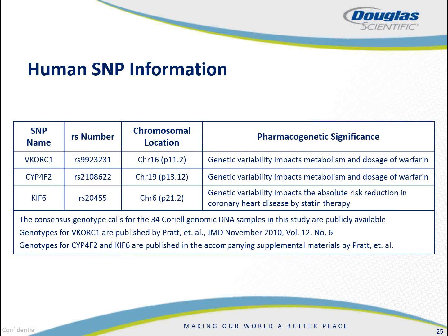So a little bit of background information on these SNPs that we used. VKORC1 and CYP4F2 are both known to be important for metabolism and dosage of warfarin, which is a very commonly prescribed medication. KIF6 is known to be important for coronary heart disease. And the reason we chose these SNPs for this study is because the consensus genotype calls for those 34 Coriell genomic DNA samples were publicly available, so we could use these to compare the performance of our instrument and the custom assays to the known published results.